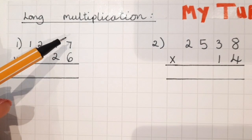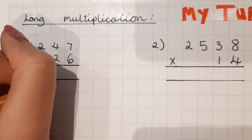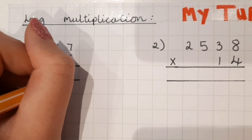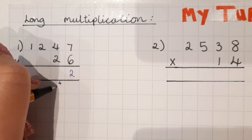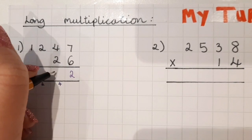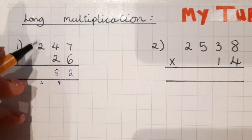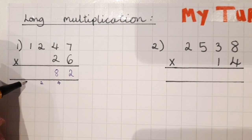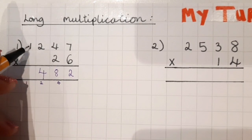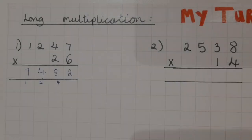So I'm going to start by multiplying my ones. So 7 times 6 is 42. 4 times 6 is 24. Add this 4 under here. This gives me 28. 2 times 6 is 12. 13, 14. And 1 times 6 is 6. And add that 1, 7.